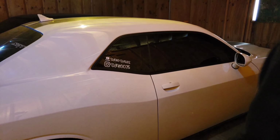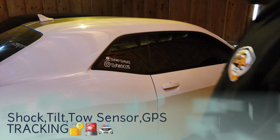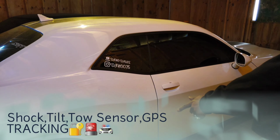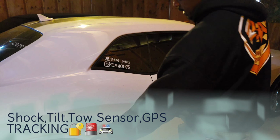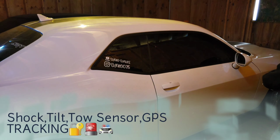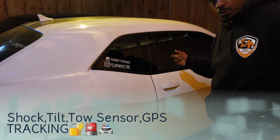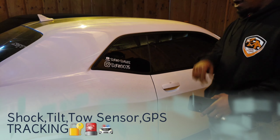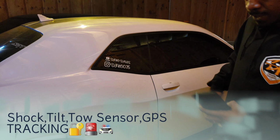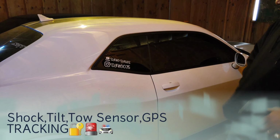My number one thing is Compustar with DroneMobile. What it is, tilt sensors. If they lift up the car trying to take the rims, the alarm's gonna go off. If they try to tow it, the alarm's gonna go off. If they try to break the window, the alarm's gonna go off. And all that, you get alerted on the key fob and on your phone that something is going on.